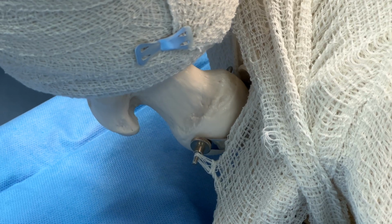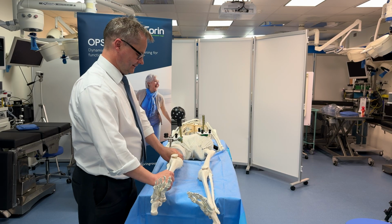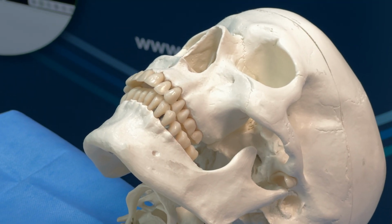There's still more research to be done, but one day your new hips might feel just like your old ones. And that's definitely something to smile about.